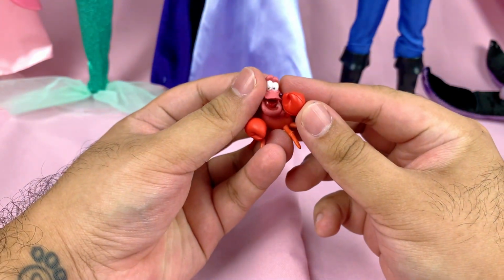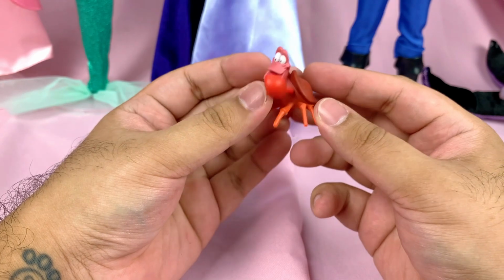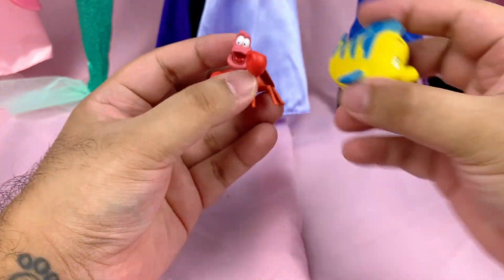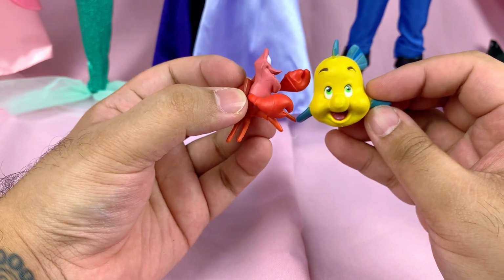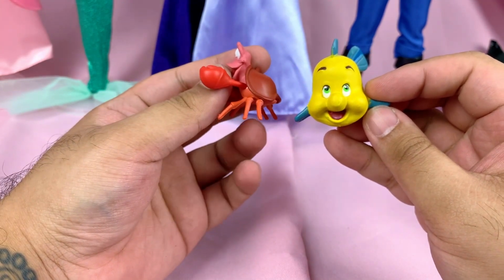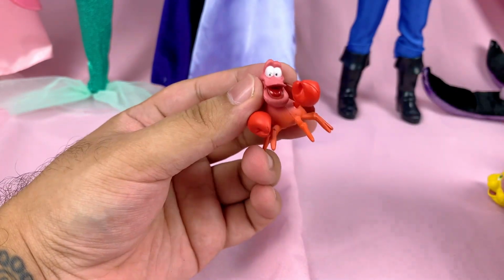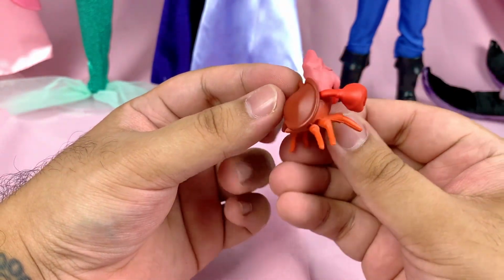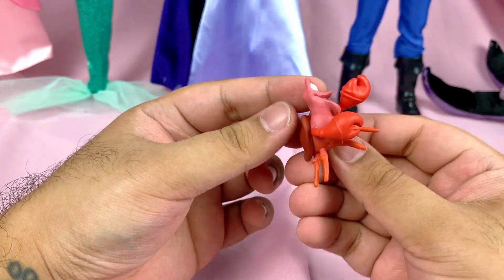And finally, we got Sebastian. So I'm really glad that Sebastian is actually bigger and not size accurate, because Sebastian figures are always too small if it's done in scale with the dolls, so a lot of details are lost on him. But this one is sculpted really properly with his pinchers, his shells, his legs, and the different shades of red are accurately depicted on him as well, so that's super cool.